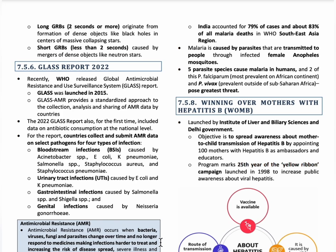So GLASS, full form, Global Antimicrobial Resistance and Use Surveillance System, provides a standardized approach to the collection, analysis and sharing of antimicrobial resistance data by the countries.